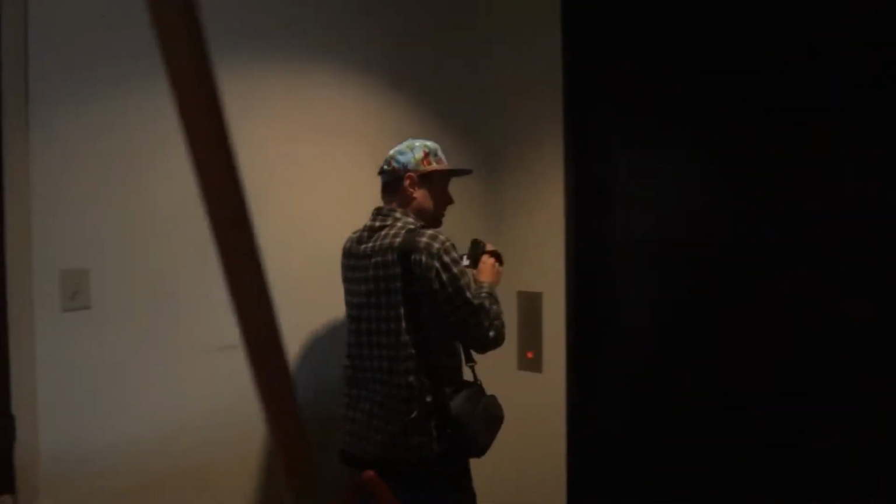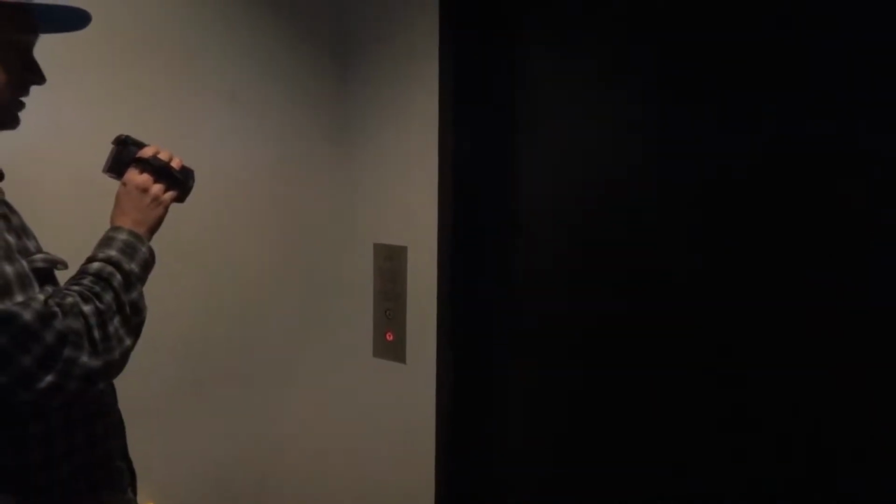Oh, there is? We'll come back up and finish exploring after we ride this. This is turning into an elevator tour. Yep. Look how long it's... Oh, wait, there's one more floor. Hold on a second.